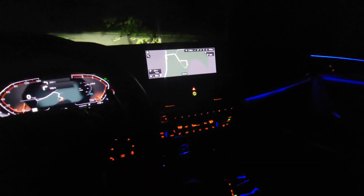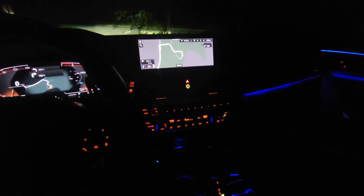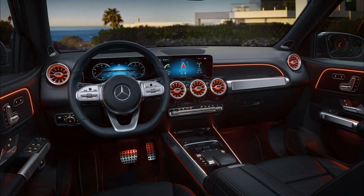Now, when I looked to get this car, I was also debating the Mercedes GLB, and those at night really pop. It's one of the reasons I was attracted to it to begin with, because I really wanted something that looked nice at night. You know, you can't go wrong with ambient lighting, or in my opinion, there's no such thing as too much ambient lighting. It can always be better. Which kind of leads me back to here, especially when you compare it to the GLB.